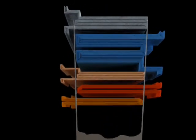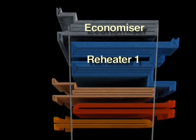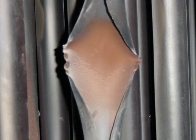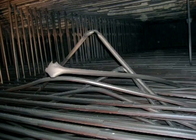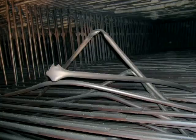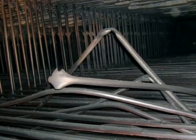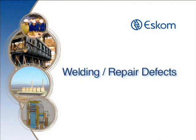These failures usually occur in the economizer and the first stage reheater, or between the tube bends and the water walls. The failure has a fishmouth appearance, and consequential damage is usually extensive due to the mass of water or the steam that escapes and which damages adjacent tubing.